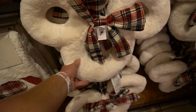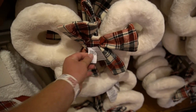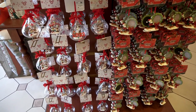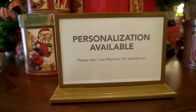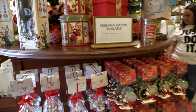Then something you can hang up, like a wreath thing. Now, I would not hang this up outside because this would get dirty very, very quickly. $60 for that. And the ornaments have reappeared as well. Always crazy, but you can't get them personalized. Now, the thing is, you could pay for the personalization here, but they go to the Christmas shop in Liberty Square to get them done.